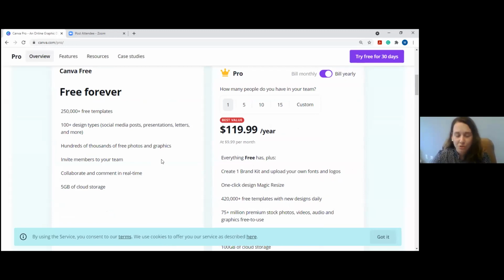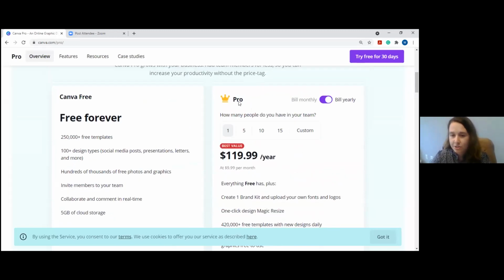However, if you do feel like you need a little bit more or more features or just want to get a little bit more creative, they do also have a very affordable pro version. And you can have that either yearly or on a monthly basis. If you decide you only need it for a few months out of the year, maybe your business is really busy and wants to promote around the holidays, you can just pay for it for a few months of the year. And if you're pretty slow in the summer and you can just use the free version then, that's always an option. Or you can save some money and just buy it for the year.